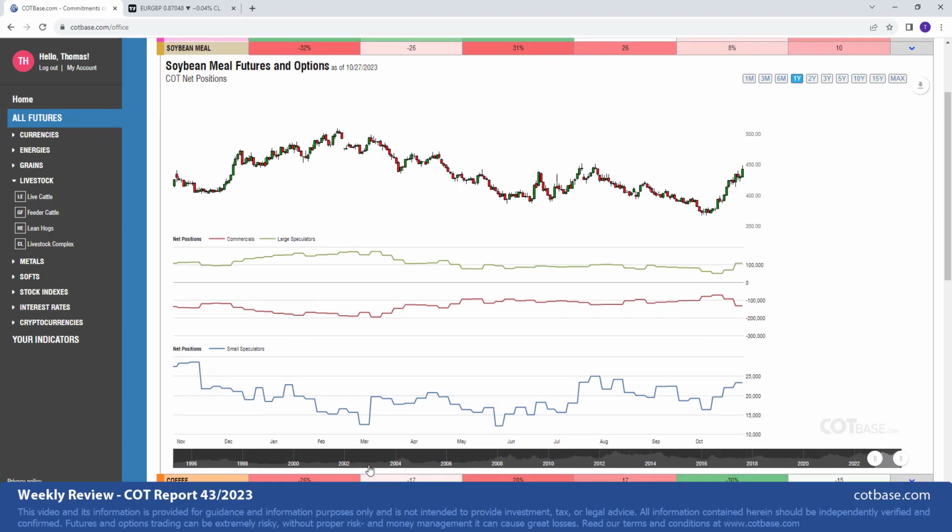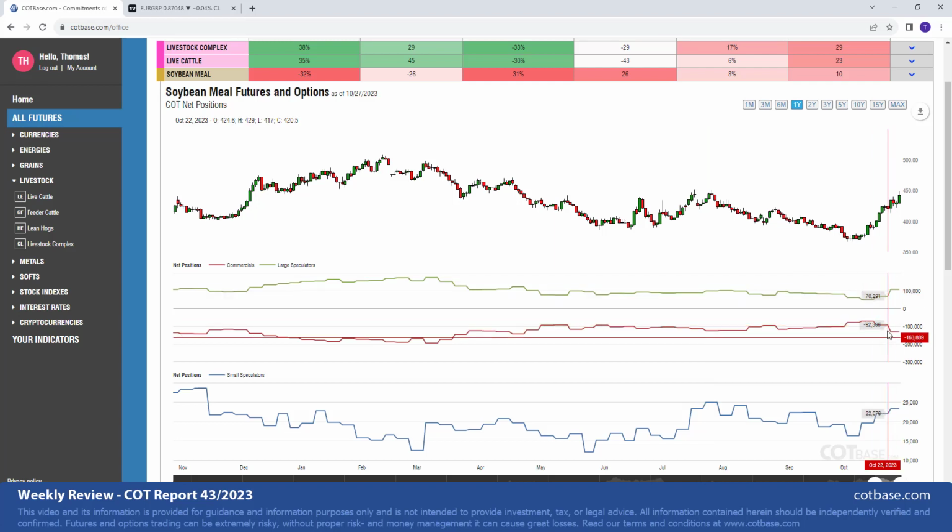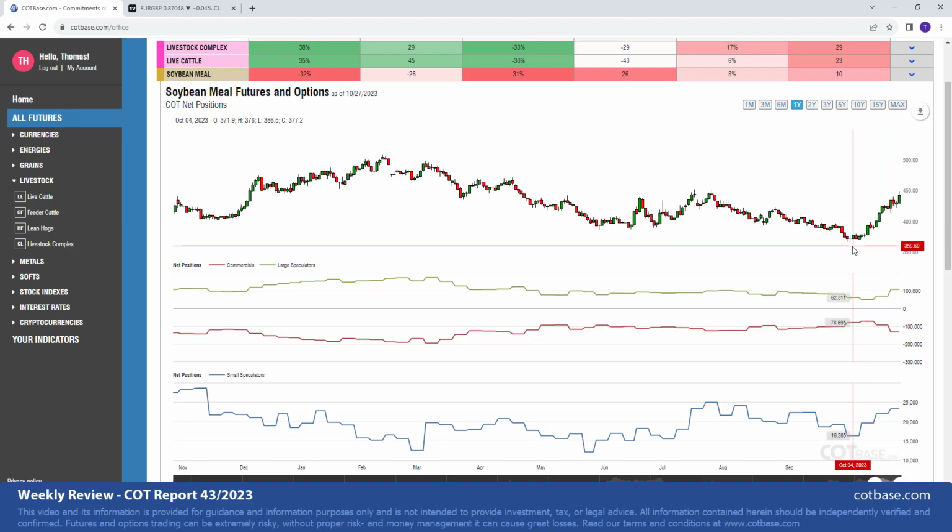But moving on to our next market, we've got soybean meal over here. Here we have a 32% change in commercials net positions. You can see the magnitude over there. Once again, we're talking about a much greater than average change size. It is coming after about 3 weeks of rally. It suggests that we may see a bit of a pullback in the market in the near term.